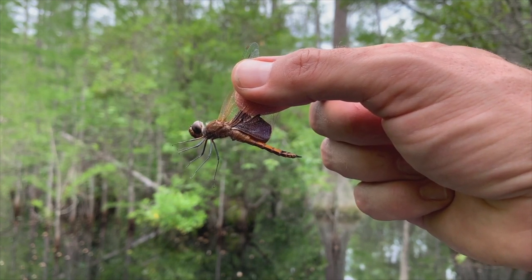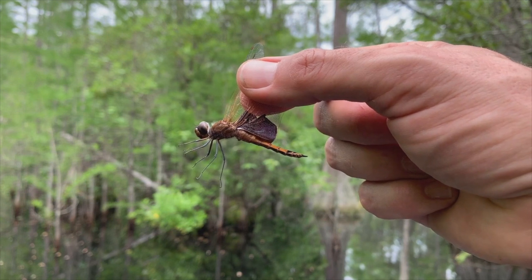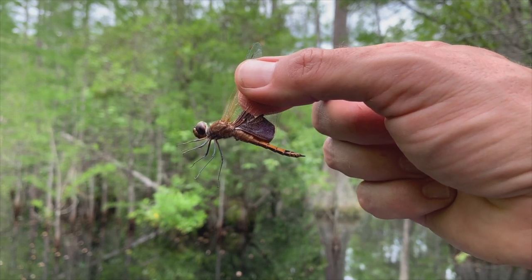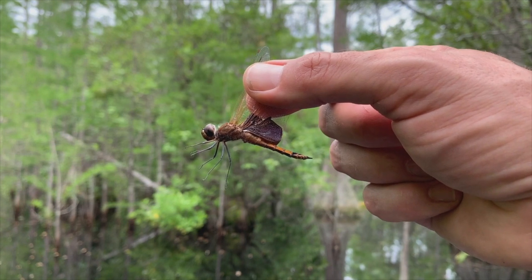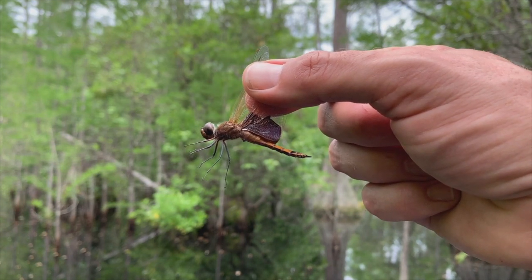Certainly there's other predators, but hey, dragonfly larvae are some of the biggest ones here, and so it's a good place to raise a family if you're a Carolina saddlebags.